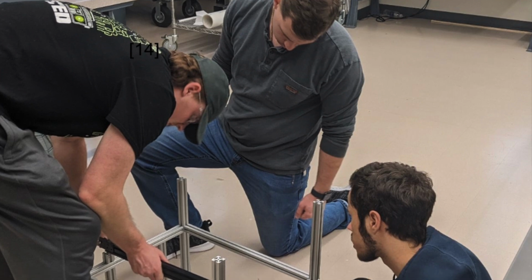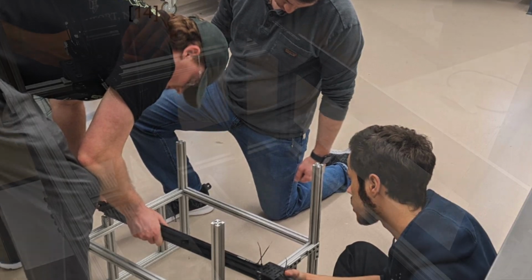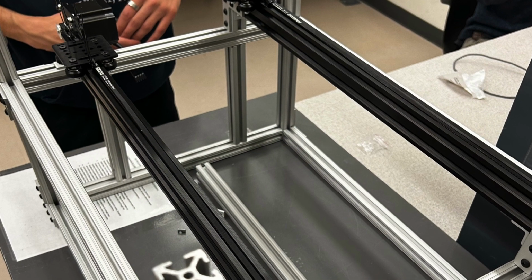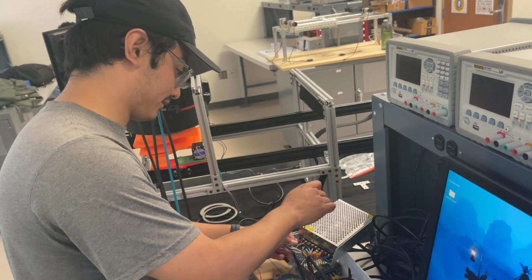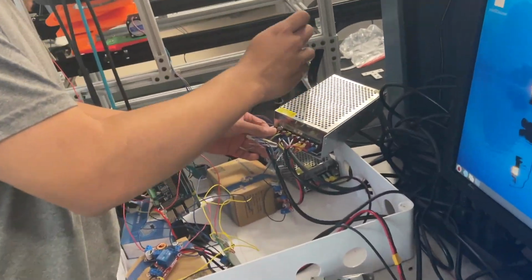Building this multi-part system involved cutting and joining the 80/20 frame, assembling the linear actuators, rapid prototyping of the platforms, and wiring together the control and movement systems.